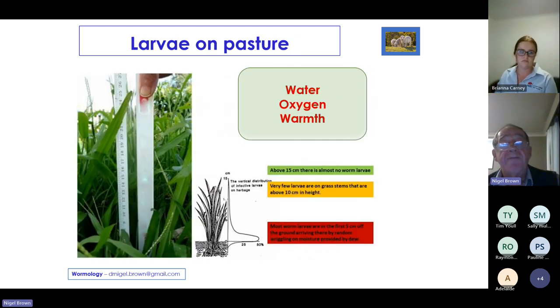So if we look at where the larvae are on the pasture, this little diagram here shows that really above about 15 centimetres, there's very, very little larvae on the pasture. Most of it is in the top 5 centimetres or so. And of course, that is where the sheep are grazing. They're not that interested in the higher stuff. But this little black and white diagram shows that it's around the base of the grass where the moisture is, etc., and the dew. That is where these little larvae like to live.